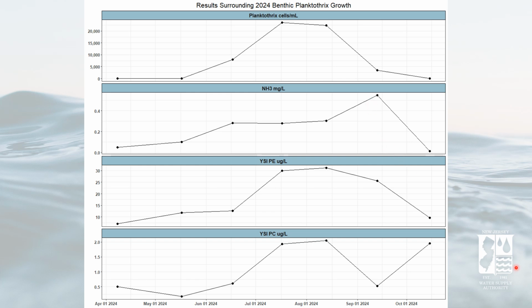In the third graph, phycoerythrin is following nearly the same curve as Planktothrix cell density. But on the bottom, benthic phycocyanin also rises and falls with Planktothrix cell density and phycoerythrin readings. However, we then see phycocyanin increase again in October, post the destratification, when cell counts for Planktothrix had decreased and the dominant genera at the bottom was Dolichospermum.